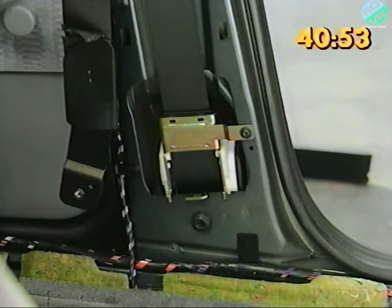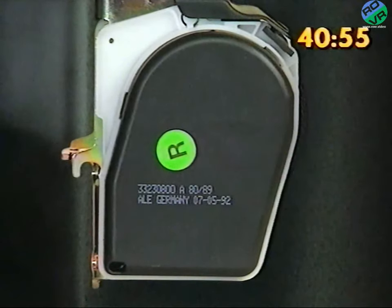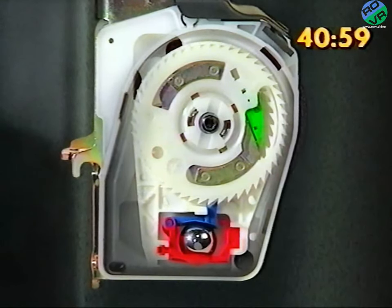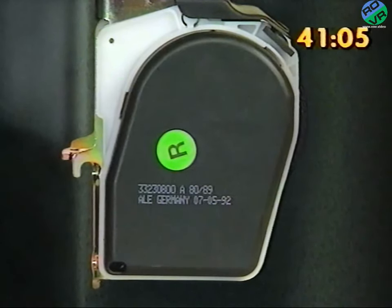On the seatbelt reel, a grabber system has been incorporated. Again, a mechanical sensor operates the grabber to reduce the amount of seatbelt payout in an accident.